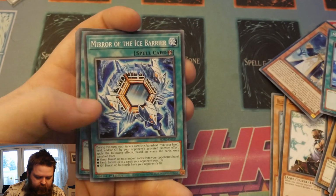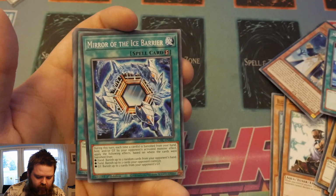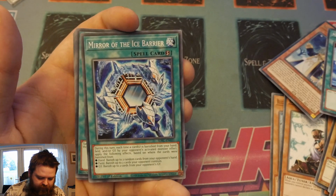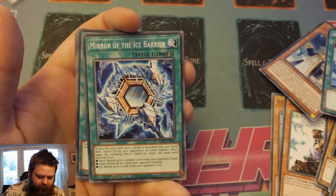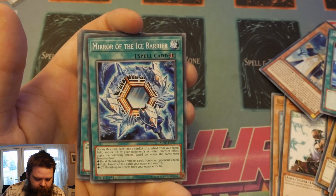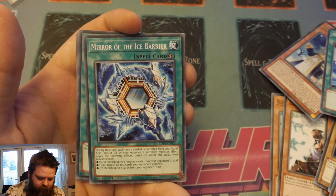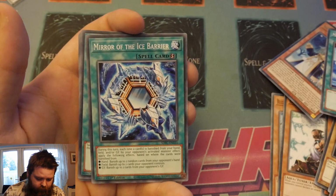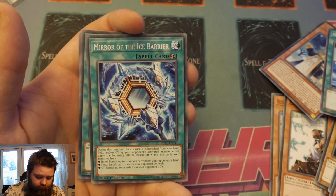Mirror of the Ice Barrier. So during the turn, each time a card or cards is banished from your hand, field and or graveyard by your opponent's activated monster effect, apply one of the following effects based on where the card was. Hand, banish up to 2 random cards from your opponent's hand. Field, banish up to 2 cards your opponent controls. Or graveyard, banish up to 2 cards from your opponent's graveyard.